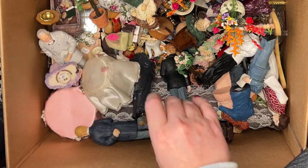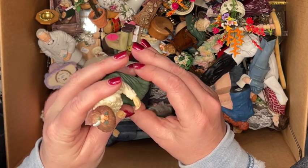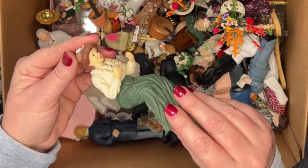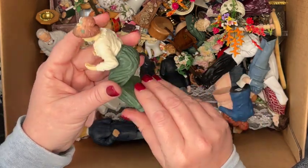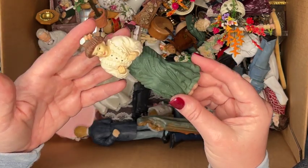All right, another resin doll here, green dress. She has her hands out as though she's maybe reading a book. Maybe she had a hymn book in her hand or the Bible. She could easily sit in one of those pews, but she could also sit in anything. Obviously, she's already ready to go there.